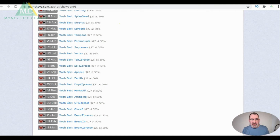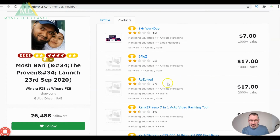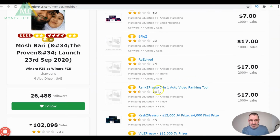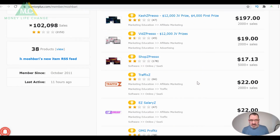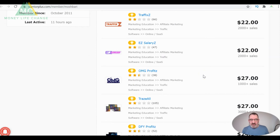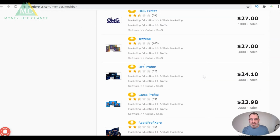And then if we come onto here, onto Warrior Plus, and this is the products that he's been launching. This was his last one. And you can see it's just over 2 stars. You've got 2 stars, 2 stars, just over 2 stars. And it's kind of a common theme, isn't it? That's not even 2 stars, that one. So, I mean, you look overall, he's got a 2-star rating overall. So that is another indication of the sort of the quality of the stuff that he's putting out.